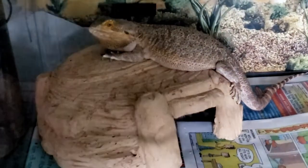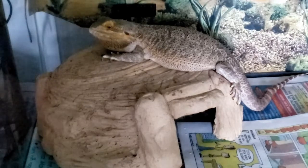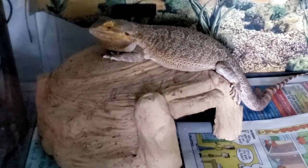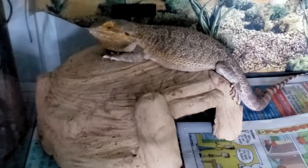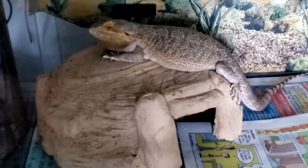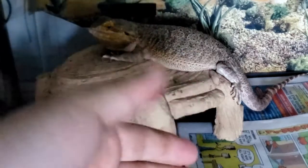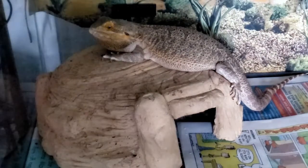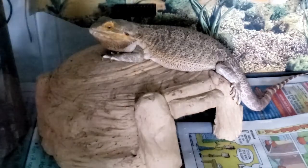And then that runs to a ceramic heat emitter that I had focused on that rock. So if during the night the temperature were to drop below 70 degrees Fahrenheit, it would kick on to make sure that area stayed kind of warm. It never dropped that low. I think the coldest it got in this room where her tank was, was about 77 degrees, which is well within the safety zone of the cool temp for them at night, so no big deal.